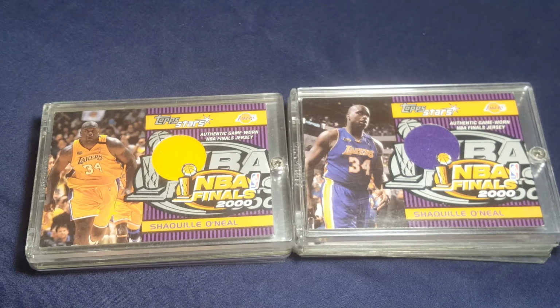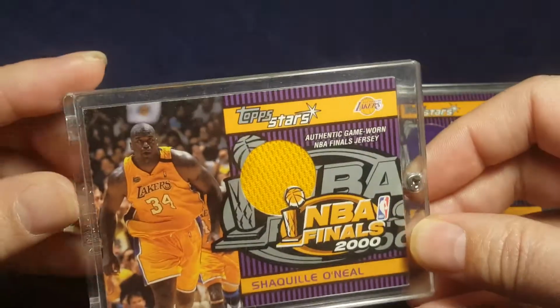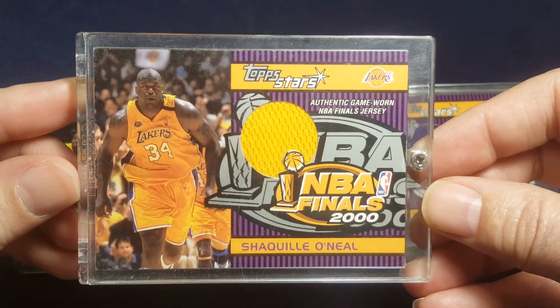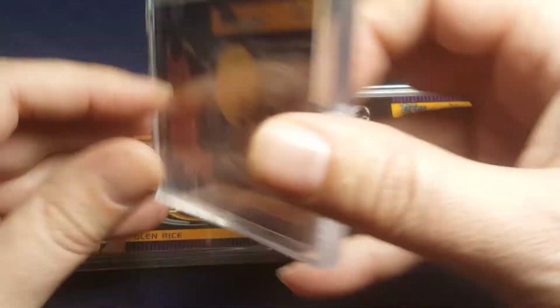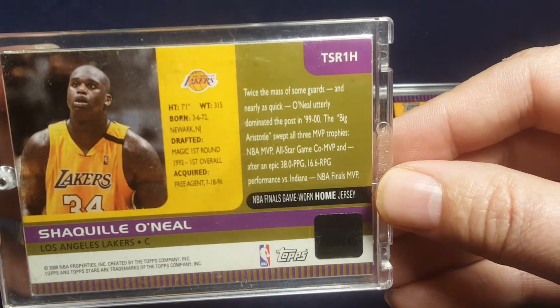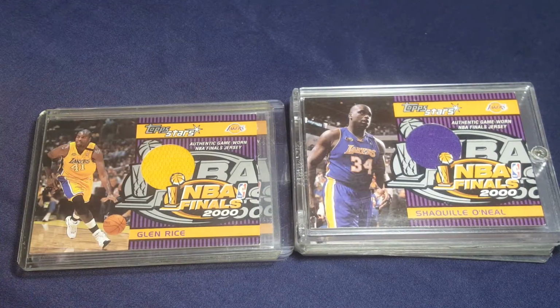Here are my 2 personal favorites, the Shaquille O'Neal home and away. This, I think, is just beautiful. And what's crazy to think is that that swatch right there is the actual jersey he's wearing in the picture. Shaquille looks a lot younger there.